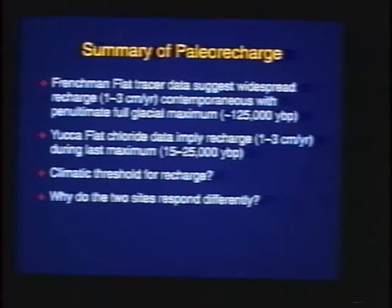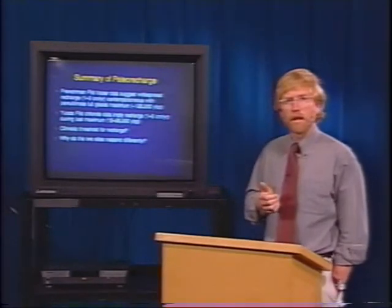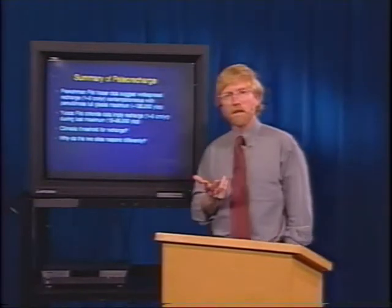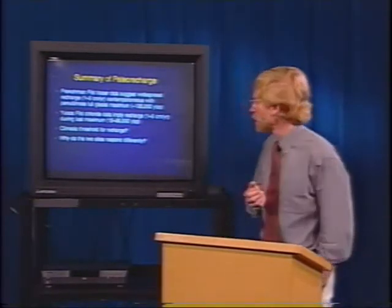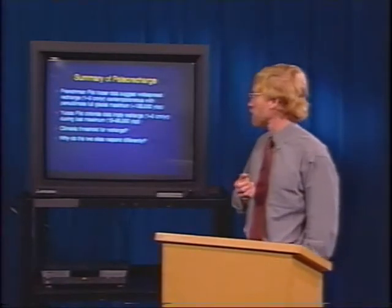Okay, so let's summarize the paleo recharge based on chloride in this case. Frenchman Flat looks like we had widespread recharge at around 120,000 years ago, with recharge rates of a few centimeters per year. That's coincident with the penultimate full glaciation, around 125,000 years ago. Yucca Flat, not a particularly distant area, within 20 kilometers of each other with similar vegetation, also shows a lot of recharge of the same magnitude, a few centimeters per year, but coincident with the last glacial maximum, 15 to 25,000 years ago.